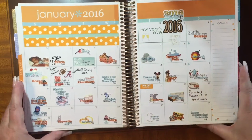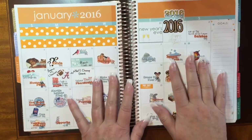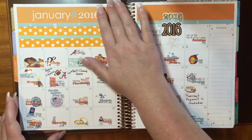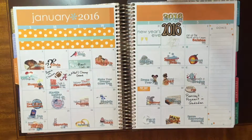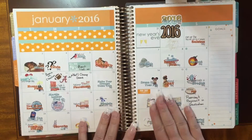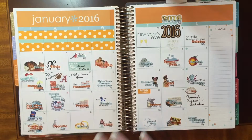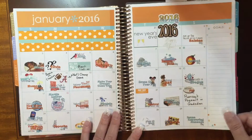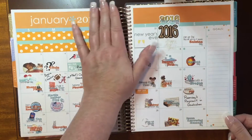I wanted to just do a quick flip through so you guys can see what kind of spreads I've been doing since January. I wanted to do it 6 months at a time, but I feel like that takes too long and the video would be too long. So since spring is here and things have changed, I thought I would start with January and get caught up through the end of this week, which was Mother's Day, and flip through really quick and show you what I've been doing.